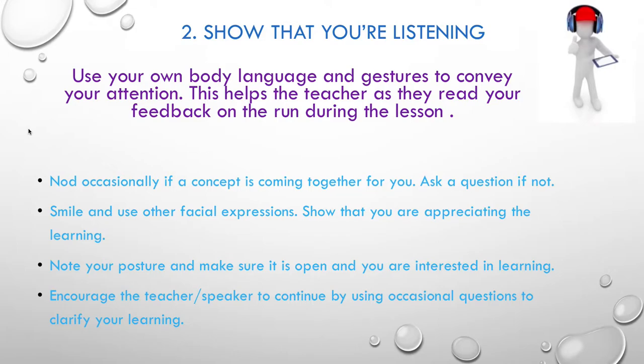And obviously, conversely, show that you're not appreciating or getting the learning, and the teacher will stop and ask you. Note your posture. Make sure it is open and you're interested in the learning. As a teacher, I can very quickly tell from someone's posture they're not actually interested in the lesson. And if the student is not interested in the lesson, it's very difficult for me as a teacher to be interested in making sure they get it. So encourage the teacher, the speaker, to continue by using occasional questions to clarify your learning as you go.